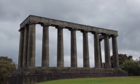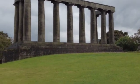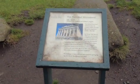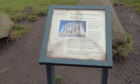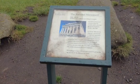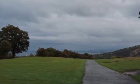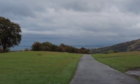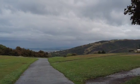So this is the National Monument, and it was built in 1822 to 1829, and it commemorates the Scottish soldiers who died during the Napoleonic Wars of 1803 to 1815. Who'd have thought we were in Edinburgh when you look at the green views and the rolling hills.